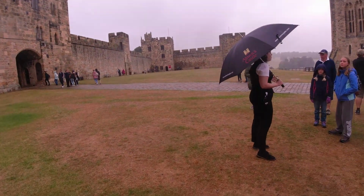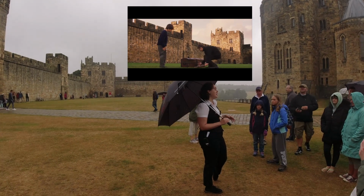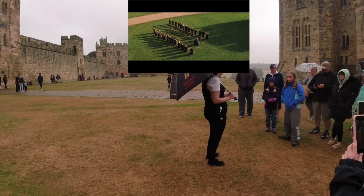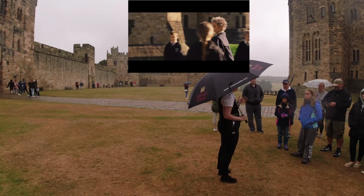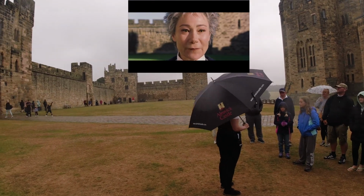Recognisable spots, I think, from the Harry Potter films, because it's where they had their broomstick lessons. So they're lined up parallel to each other with all their broomsticks on this side of the grass, and Madam Hooch comes out and she gets them to stand beside a broomstick and instructs them. So now I am pretty wet, but I don't care.